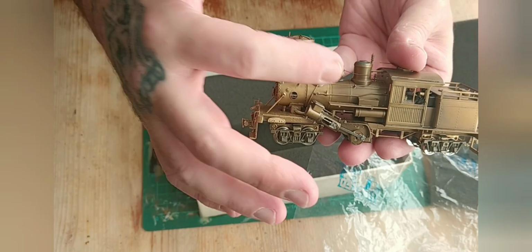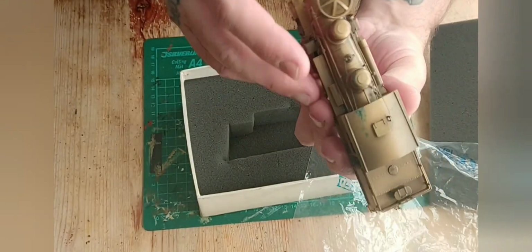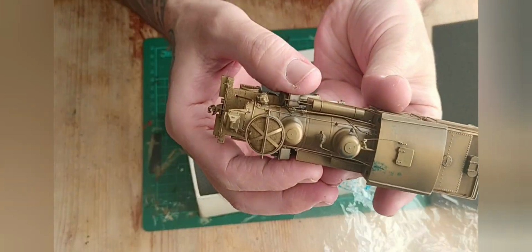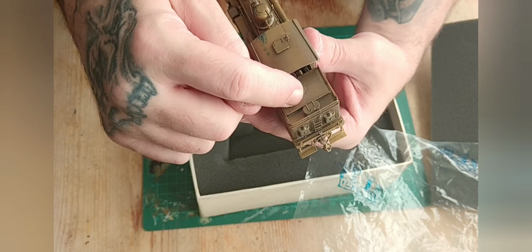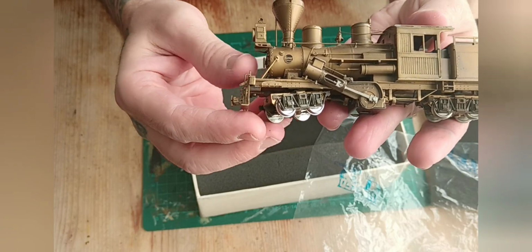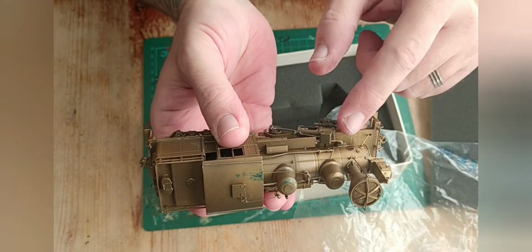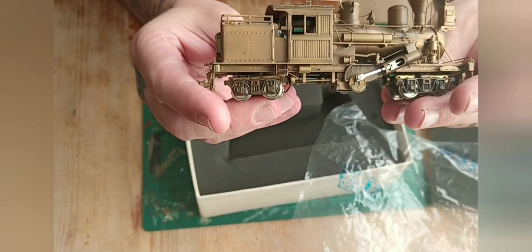If this was a plastic model with plastic parts, you'd be really worried about breaking any of these parts off. As you can see, it's all steel, even the cords for the whistle and the bell. These are wire and not cord. Love this smokestack. I believe this is an oil bunker, so it's an oil fired Climax, which is ideal. It's got a great weight to it as well. A little bit of blemishes there, tarnishes. It's got the Climax logo on the side. Made in Japan, hand built, and it's absolutely stunning.